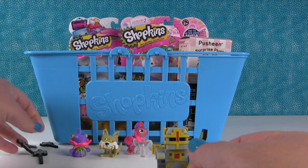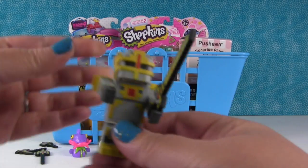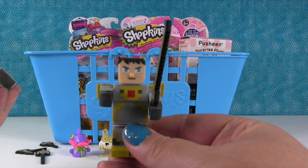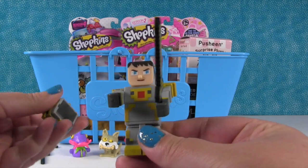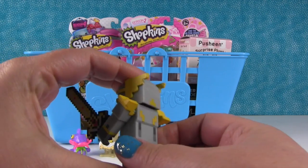This is the first time that we're ever opening a Terraria figure like this. We've opened the mystery minis, but these ones are different. And you can take the helmet off. Oh, it's me. It is you. It's Paul. Short, dark hair and blue eyes. That's me. So this was a lot of fun to open. This figure is really, really cool.